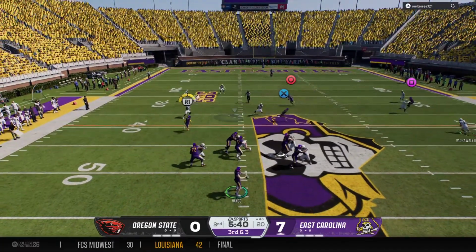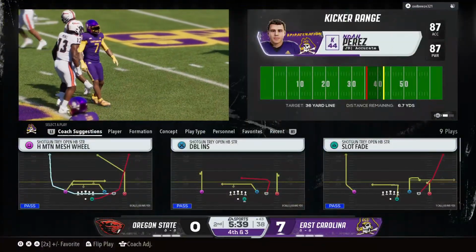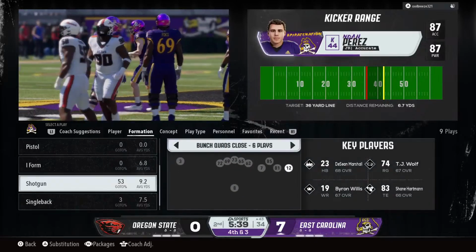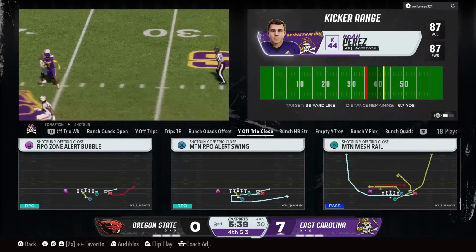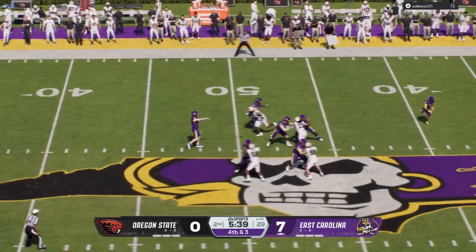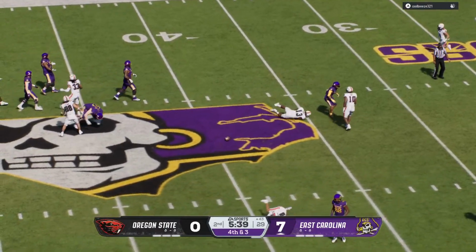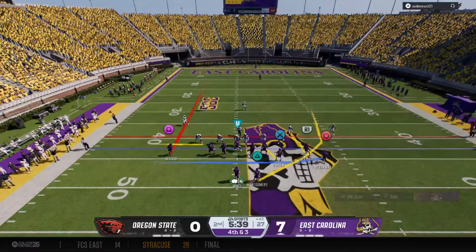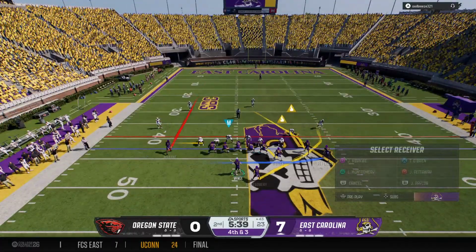On 3rd and short, they'll try to convert through the air. And the incomplete pass will bring up 4th down. Really nice job by the defense, playing aggressive, understanding it could be a running situation, but still playing disciplined enough to play the pass and be successful on that 3rd and short. Boy, if they don't convert this 4th down, there will be questions to be answered.